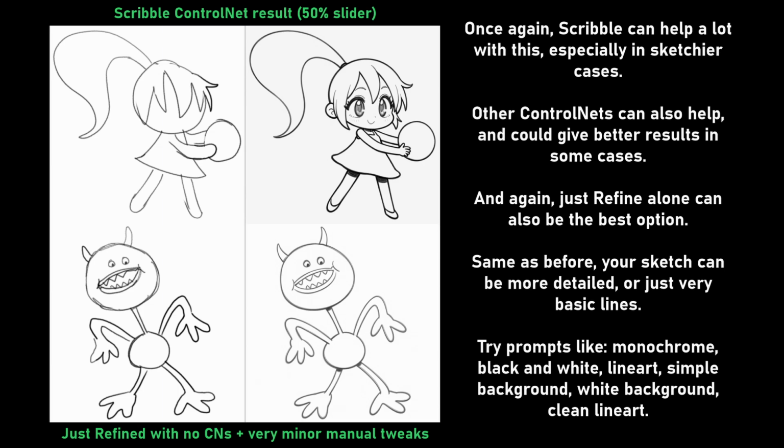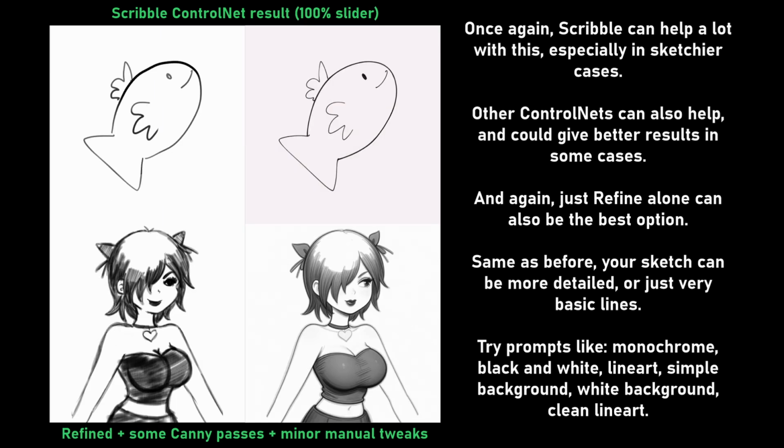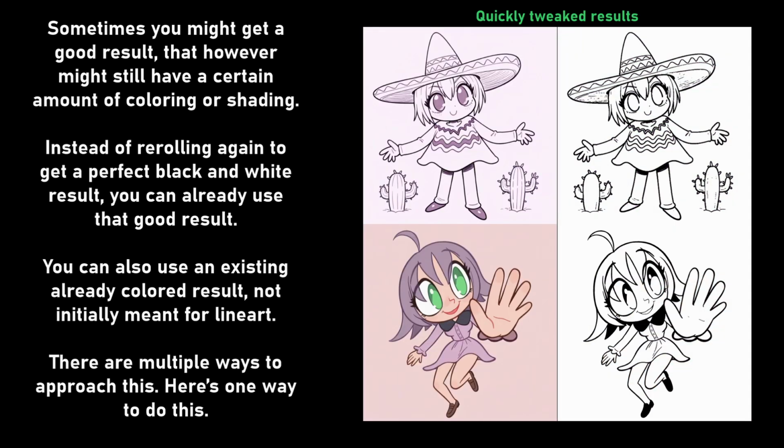Simply use your sketch as the control layer, adding prompts like monochrome, line art, black and white, simple background, and white background. The aim is to get that sketch from various ranges of messy lines into something more defined and ready to be colored. The most important thing to keep in mind is that you don't really need to wait until the AI gives you a perfect black and white result. This means you might get a very good or even perfect result that, however, might have some amount of colors or grayscale in it. Instead of endlessly re-rolling again, you can already use this result.